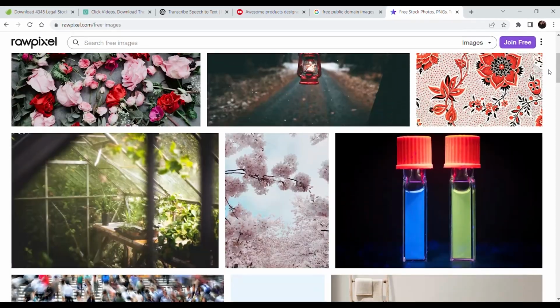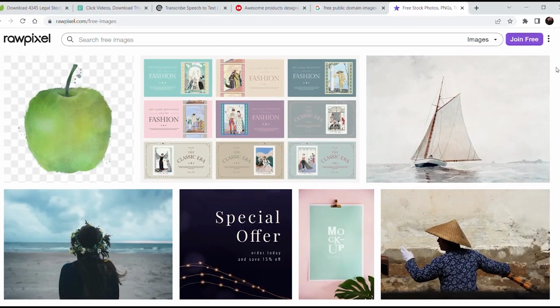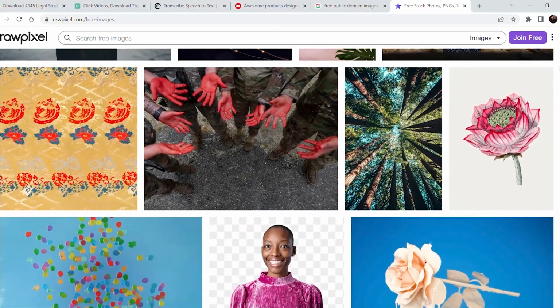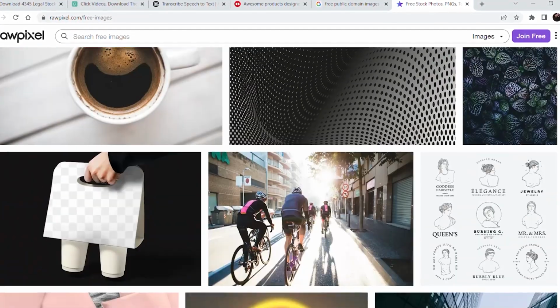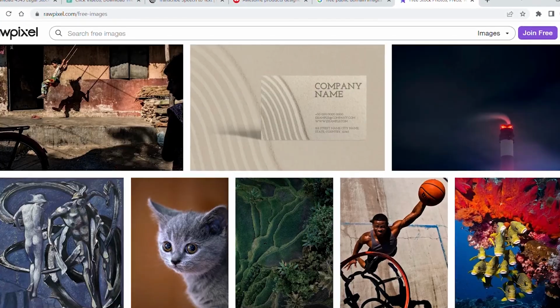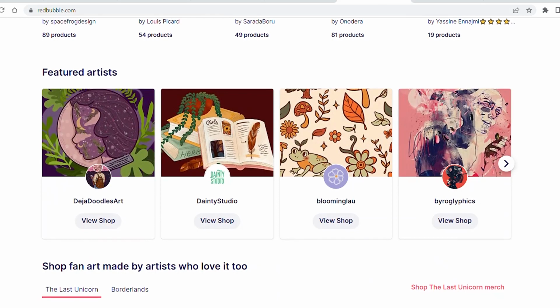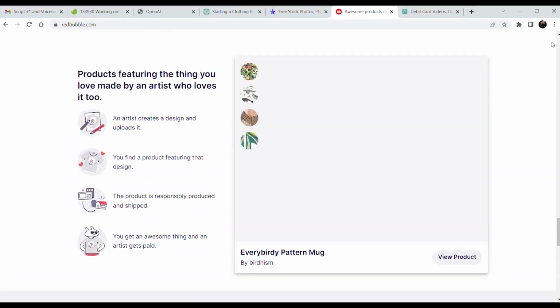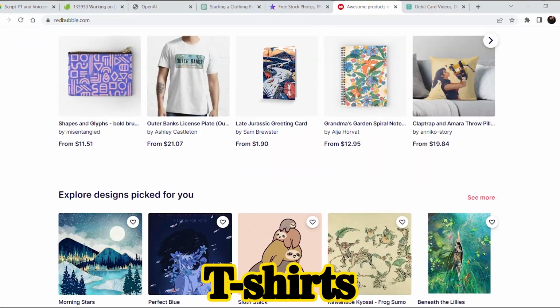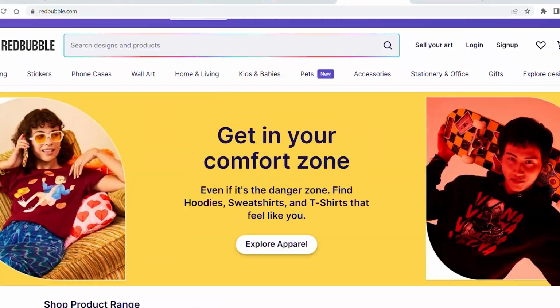Now let me tell you why selling royalty-free public domain images on Redbubble is one of the best side hustles for 2023. First of all, you don't have to worry about promoting worthless products through affiliate marketing or ClickBank. With Redbubble, you're selling something that people actually want and need. Cool designs on various products like t-shirts, mugs, stickers, bath rugs, and a whole lot more.